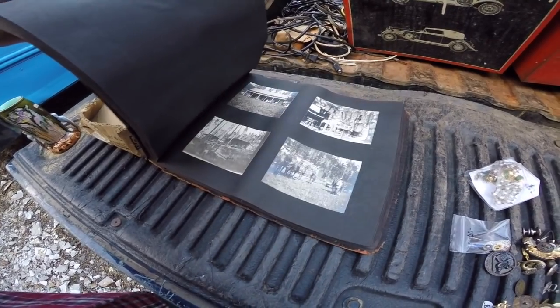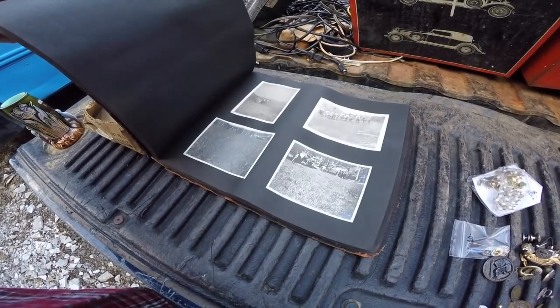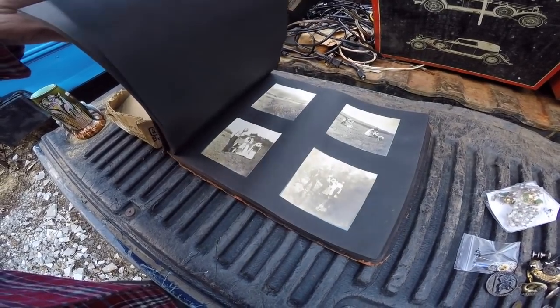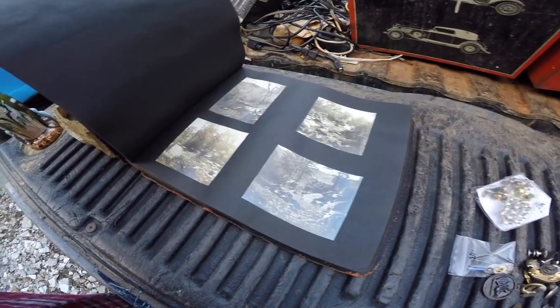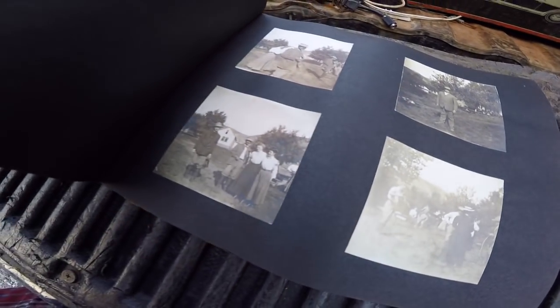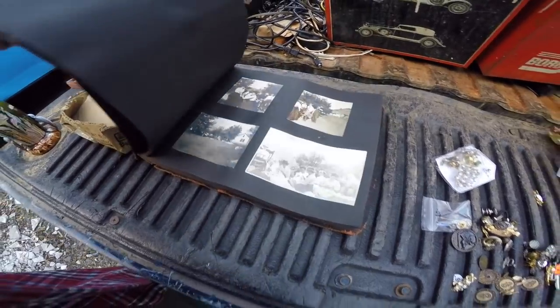I'm trying to find that guy doing the lassoing again. The rope tricks, that was maybe my favorite photo in here. I think it's maybe this one here. Yep. Yeah, there it is. Definitely look at his old camera. All right, I guess that's it.